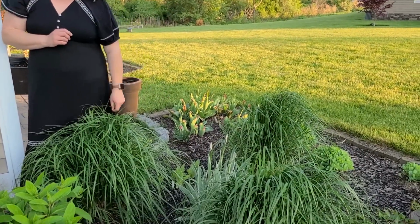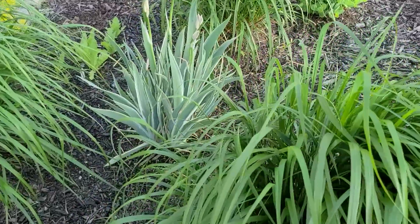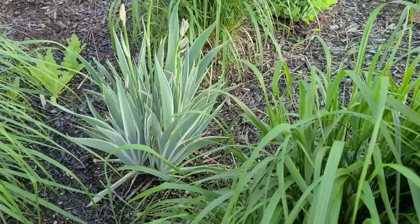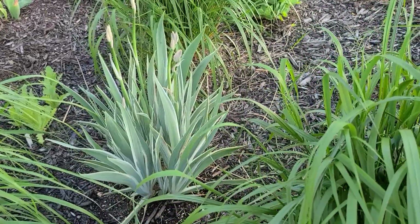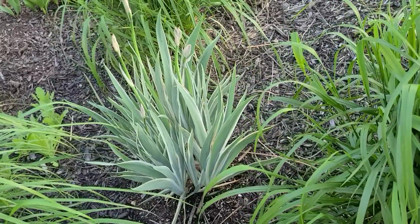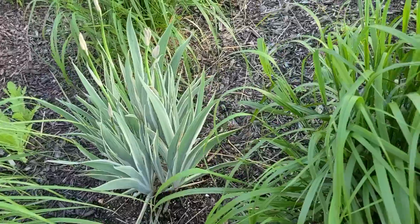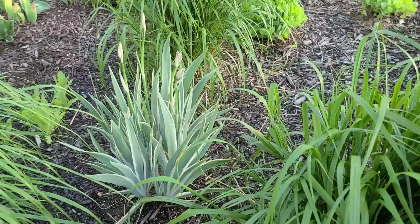And right in the center, I actually have a clump of variegated iris. I did think that the blooms would be larger than what they are. This is my second year with these in my garden, so I may have to relocate this clump because I thought that they would be much taller in the center of these grasses. But I love the foliage on that iris.